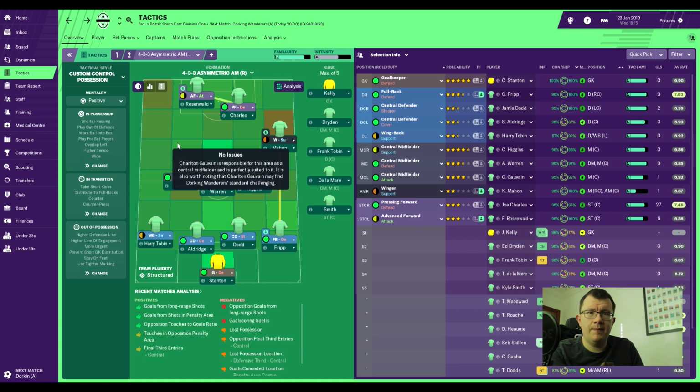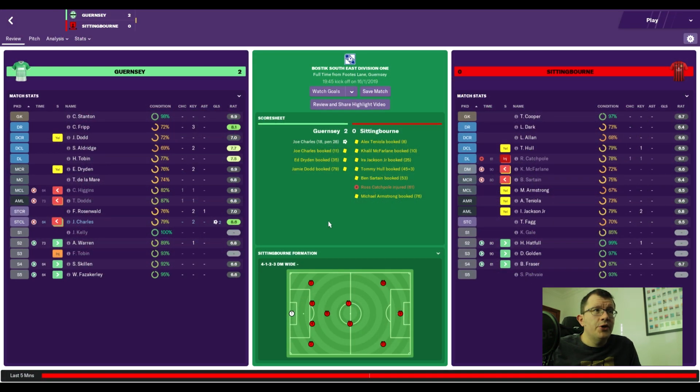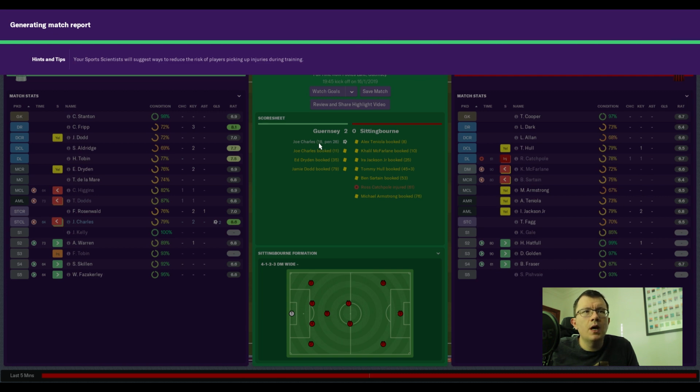So since we met last time, we've played 2 games in the league, and let's have a look at them now. We had a routine 2-0 win at home against Sittingbourne, who looked like they basically wanted to kick us off the park. Look at the yellow cards they got there. Again, it's Mr. Charles, an 18-minute goal and then a penno in the 28th. So we have a quick look at the 18th minute goal.